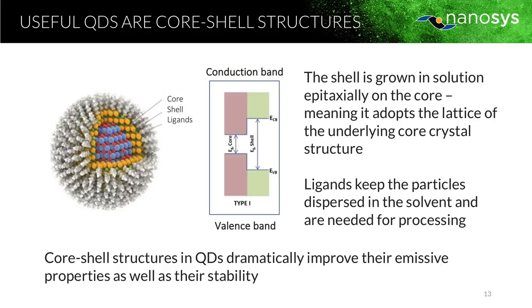A key discovery in the 1990s was to make a core-shell material. That is, you take a semiconductor particle and put another semiconductor with a higher band gap on the outside of it. That passivates all the dangling bonds that would otherwise be the termination of the semiconductor, which lead to bad optical properties, and corrects them. If you look at the diagram in the middle, the core is on the left with the smaller band gap, and a larger band gap material around it forms the shell.